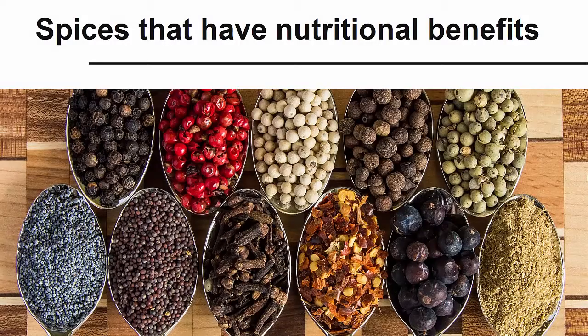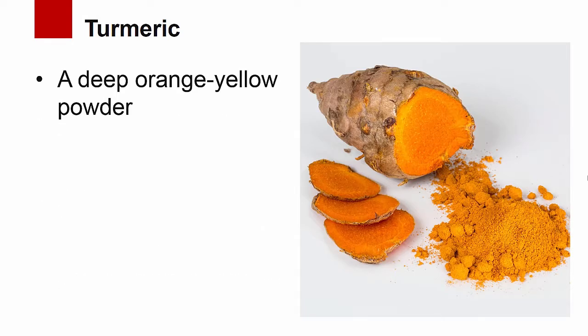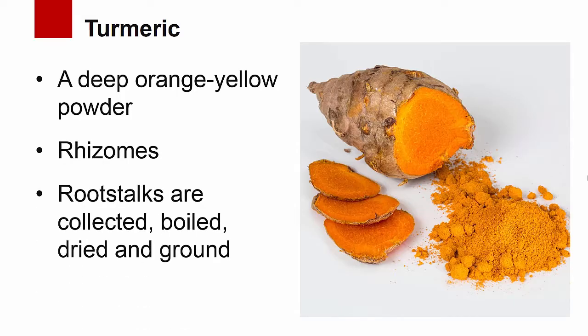There are a lot of spices that have been in research regarding their potential nutritional benefits and medicinal uses. Let's take a look at some of the more popular ones. Turmeric has been in a lot of research. You may see it in the grocery store as a deep orange-yellow powder. It comes from a root that expands underground by growing more roots connected to it. These are called rhizomes. The root stalks are collected, boiled, dried, and ground to be used as a spice.